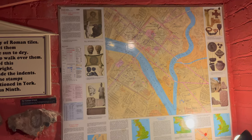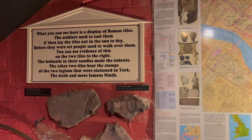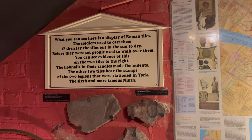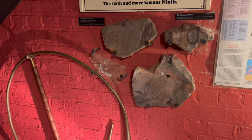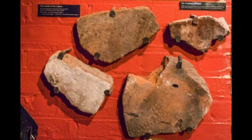You can see tiles found on the site, some of which clearly show the impact of nails from the sandals of Romans who trod upon them before the tile had hardened after being made. Some tiles show the seal of the 9th Roman Legion, who founded the city of Eboracum in 71 AD, and the 6th Legion.